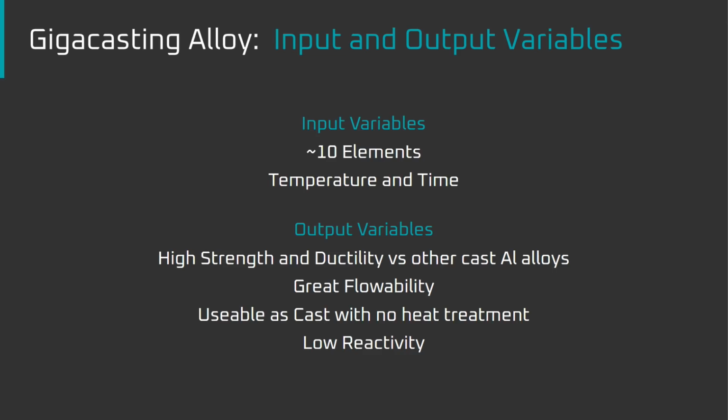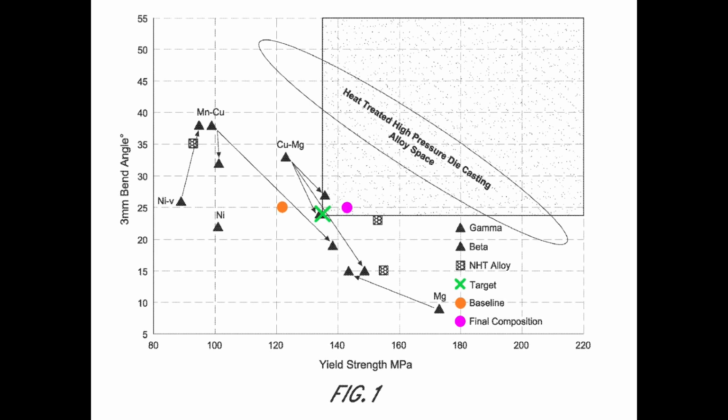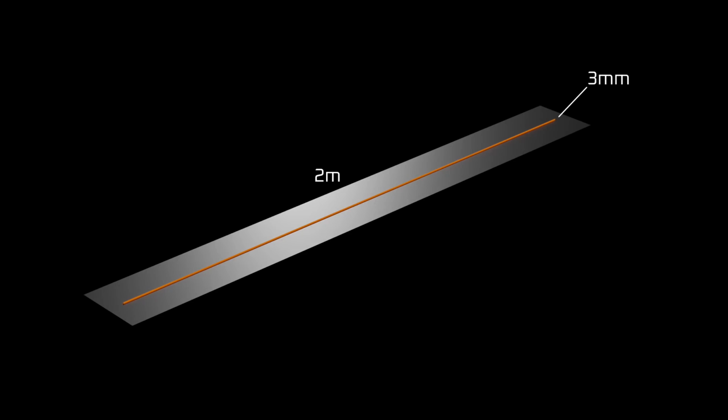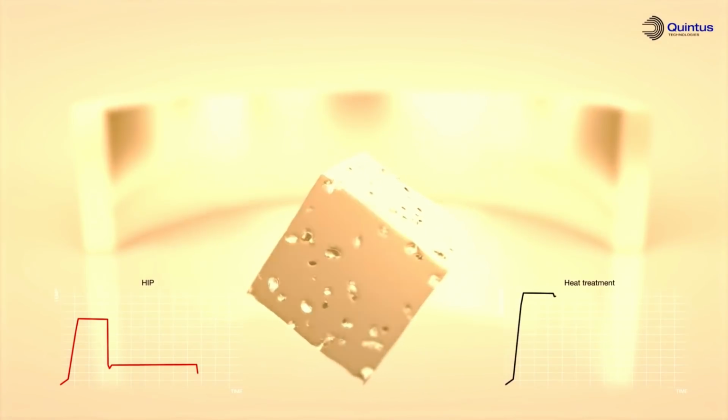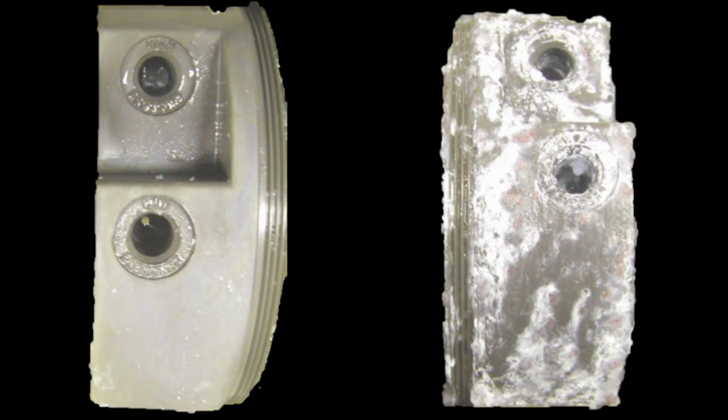Then, in terms of output variables, they wanted an alloy with the following characteristics. 1. A combination of strength and ductility that's better than other non-heat-treated cast aluminum alloys. 2. Great flowability to fill large and intricate molds with minimal defects. 3. Usable as cast, with no heat treatments required to upgrade the casting. 4. Low reactivity, with compounds such as road salt that might corrode other aluminum castings.